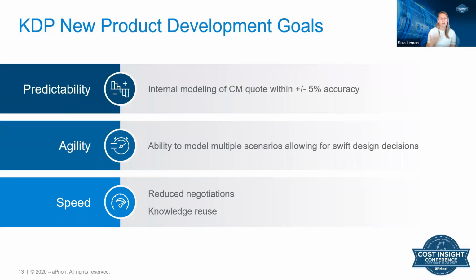So first of all, a little background about what Keurig Dr Pepper maybe needs aPriori for. We are producers of the brewer appliances for the coffee side of our business. And with that, we do not manufacture the brewers ourselves. We outsource them to contract manufacturers, or CMs, as you'll see them sometimes referred to in this presentation.